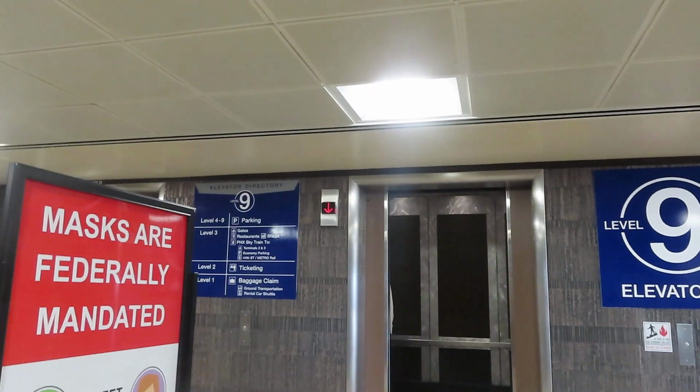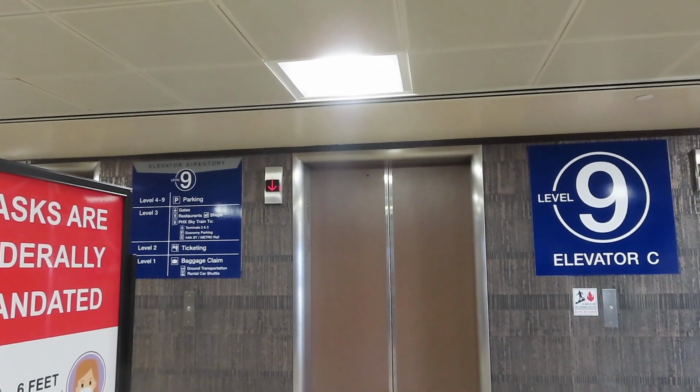Level 9, parking, going down. Okay, there it goes. That's it.